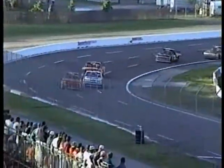Looks like Papa John's got all the toppings on tonight. And you see the truck number 84. That's Joe Ruttman. He's in second. Of course, Sedgwick's truck is between Hornaday and Ruttman.